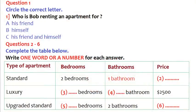The test is in 4 parts: Part 1, Part 2, Part 3, and Part 4. Now look at Part 1. Part 1. You are going to hear a conversation about renting an apartment. First, you have some time to look at questions 1 to 6.